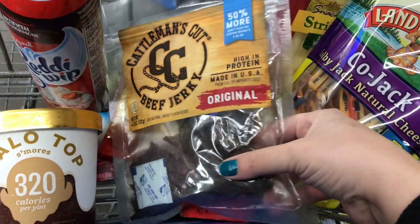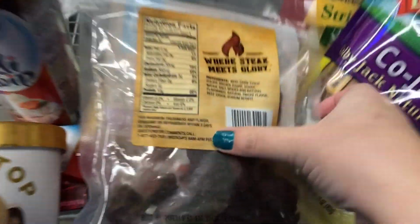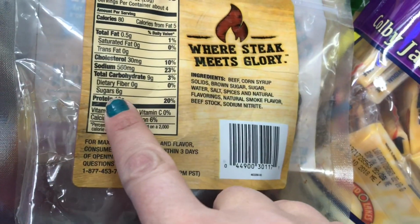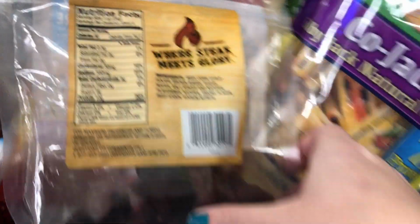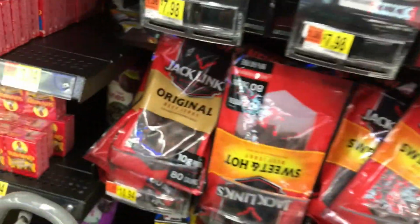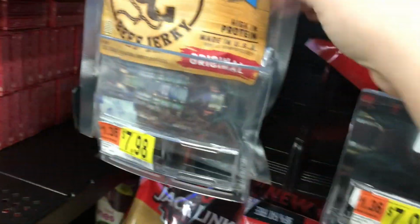So you would definitely be better off buying your beef jerky from Whole Foods because I'm at Walmart and this is what we got here. And see how much sugar they add to this? 6 grams of sugar. There shouldn't be any added sugar to beef jerky. It's beef. It's definitely a no-go. All of these have the exact same thing. They all have added sugar and they're not that affordable. So, I mean, don't waste your time.